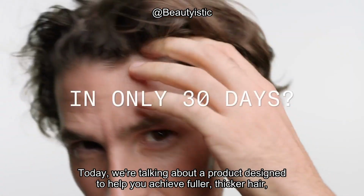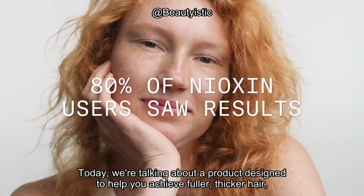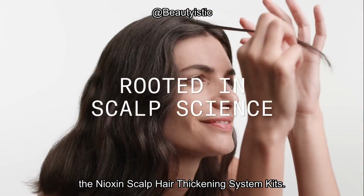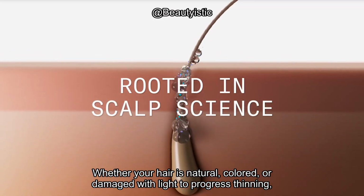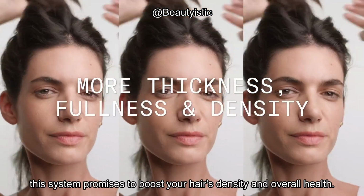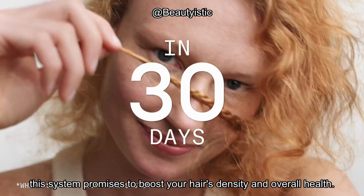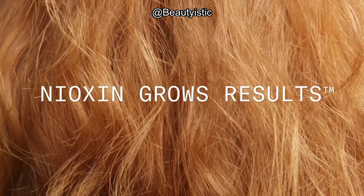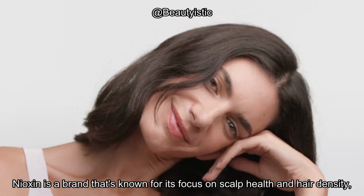Today, we're talking about a product designed to help you achieve fuller, thicker hair, the Nioxin Scalp Hair Thickening System Kits. Whether your hair is natural, colored, or damaged with light to progressive thinning, this system promises to boost your hair's density and overall health. But does it really live up to the claims? Let's dive into the details.